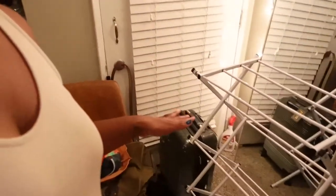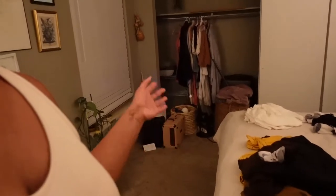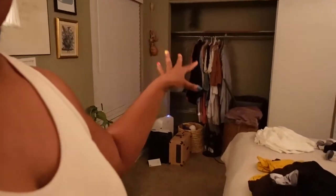Like the linen space, I don't have a ton of stuff in there. And then it's just my kitchen items. So not a ton of stuff, but as you can see, literally everything is out besides this section here. That is definitely in the closet. It's not out of the closet, but that's the rest of my stuff.